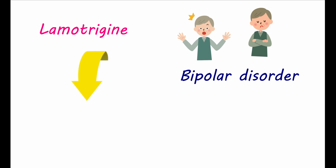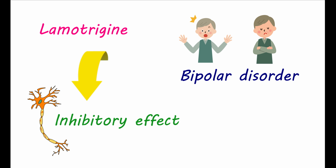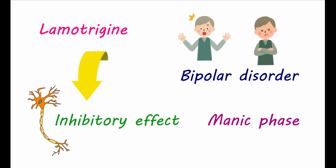Lamotrigine works in a similar way, even in the treatment of bipolar disorder. Due to its inhibitory effect on neurons, it reduces the manic phase, which is actually associated with high neuronal activity.